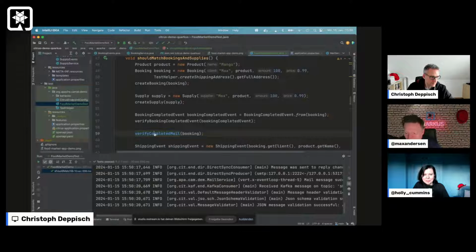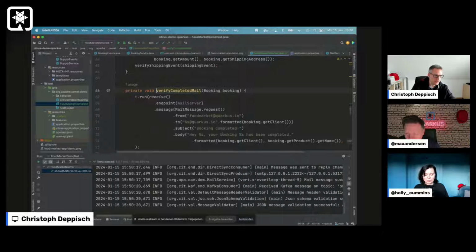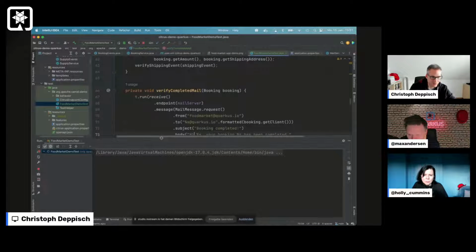So yeah, that works. So now actually the test is using Kafka, and it also uses this verification of the email, and I can just prove it to you, because when I expect a hi instead of a hey in here, maybe then we can also see a failing test on purpose.